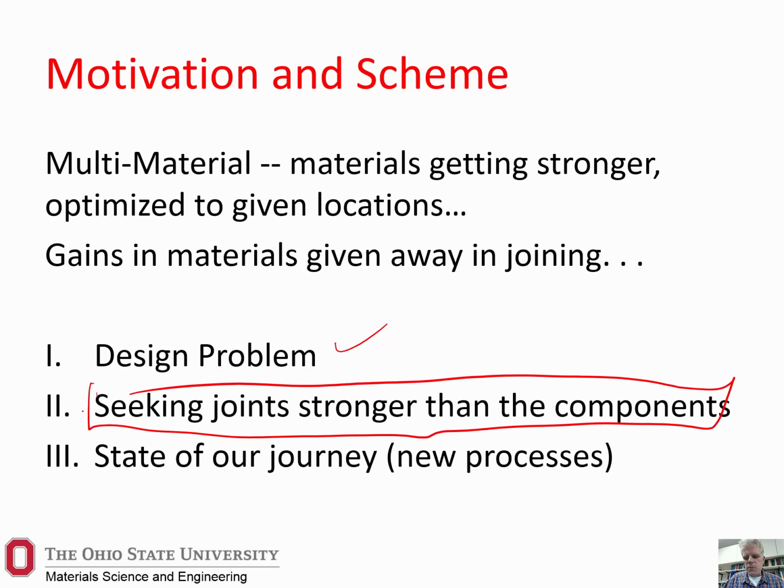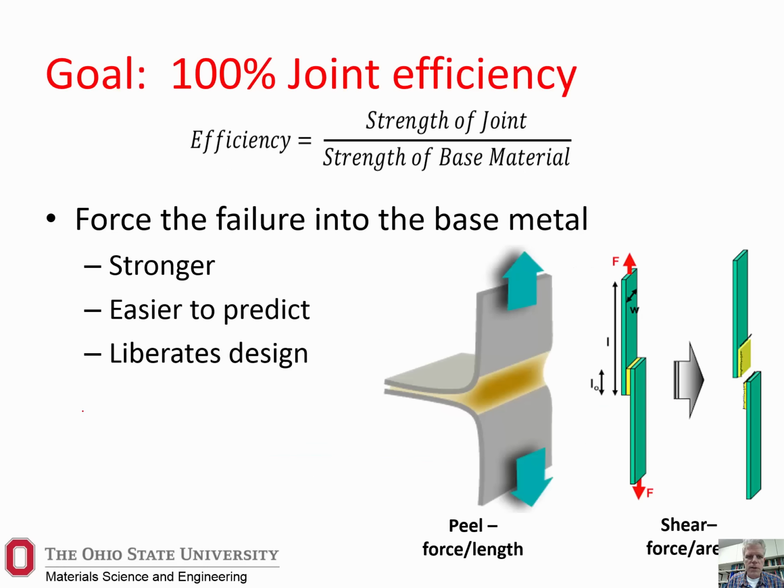I'm going to try to summarize the state of the journey, and there'll be a few tangents here. Again, if you're seeing this online, there are lots of web resources you can entertain yourself with.